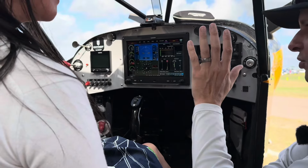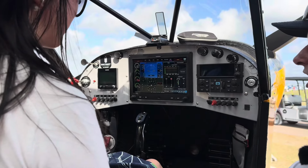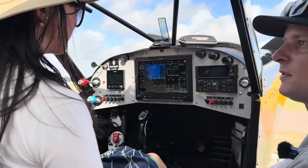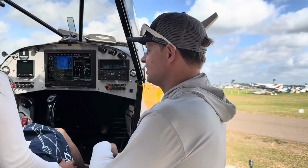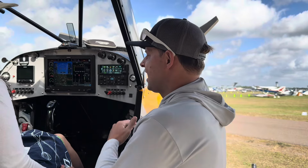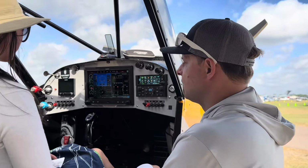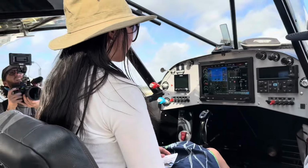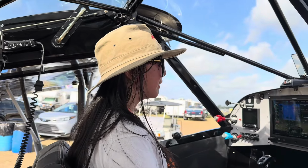This has just an incredible amount of data, which is not necessary for backcountry flying, but for the stuff where I'll go into Class B airspace with this, I'll fly over mountains. I do all kinds of stuff. And so, like I said, I wanted options, and the ability to have so many different options just helps get you out of any potential bad situation you can have.